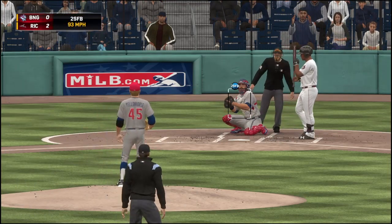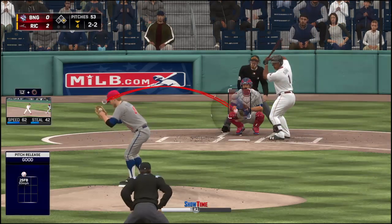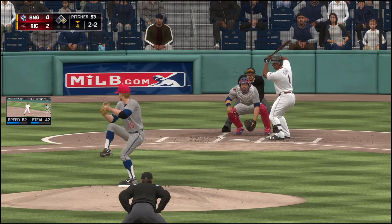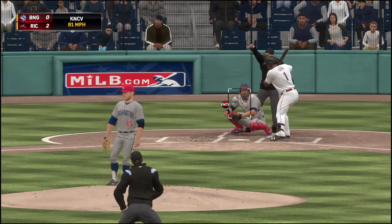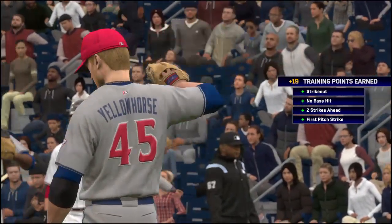That's a ball. Ball two. 2-2. He's set. Here's the 2-2. And a check swing here, but the bat clearly breaks the plane as he's set down for the first out.